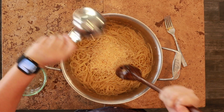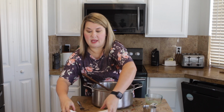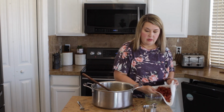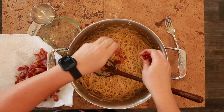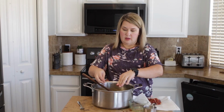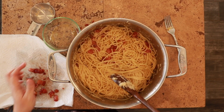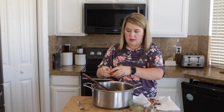While we've got our egg mixture in, we're gonna put in our cheese. Do the same thing, just stir that all together. Last but not least is our bacon. When I'm putting the bacon in there, I just like to crumble it a little bit extra. And I like to save a little bacon to put on top too. Alright, there we have it. So I'm going to plate this up and we're going to give it a taste.